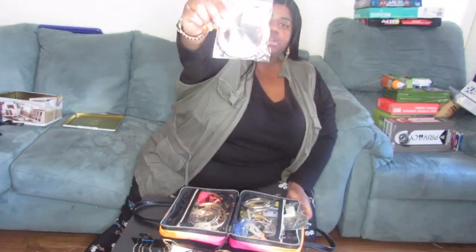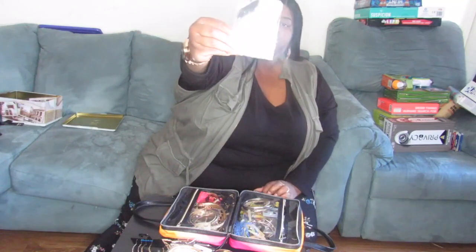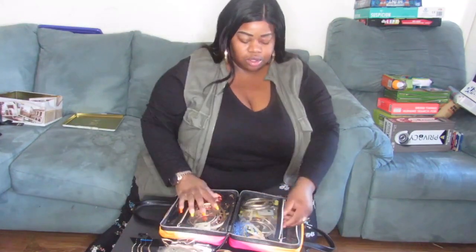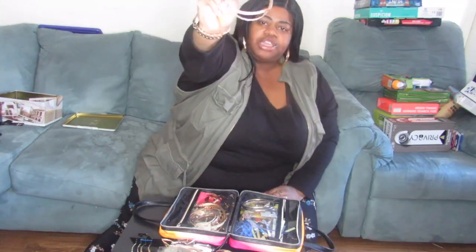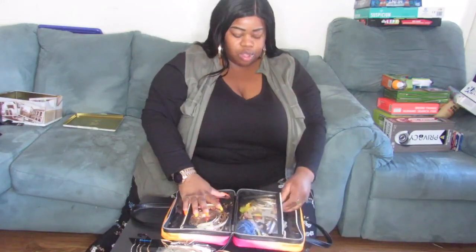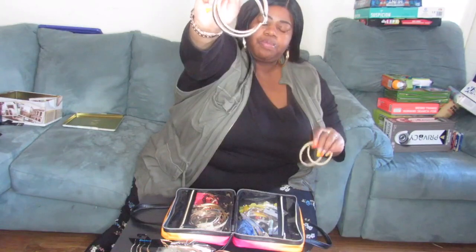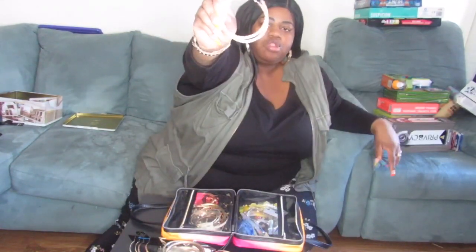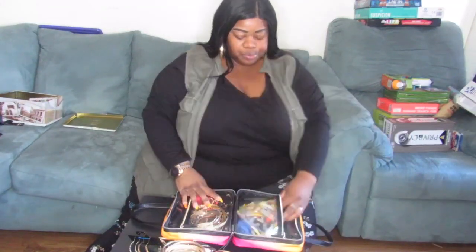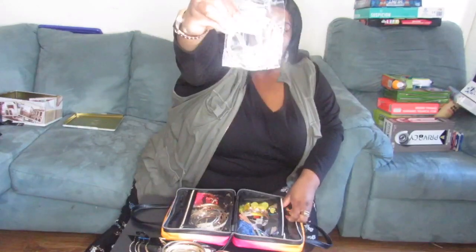I got these earrings from the beauty supply store for $1. I got these earrings from Ashley Stewart. It came in a set with the ones you just saw before those. I got these earrings from the beauty supply store for $1.